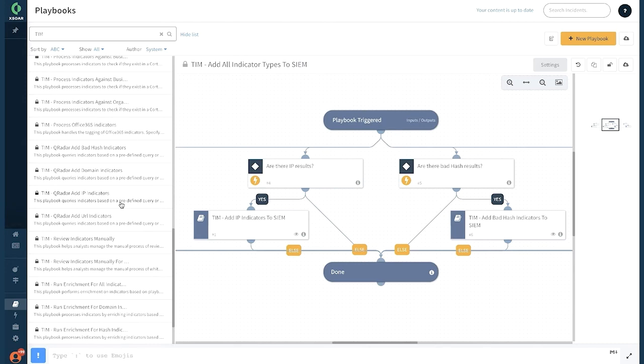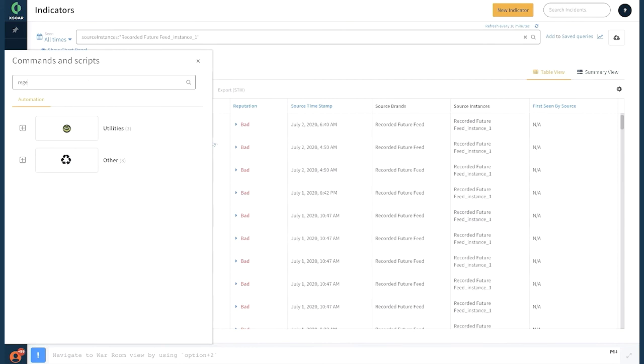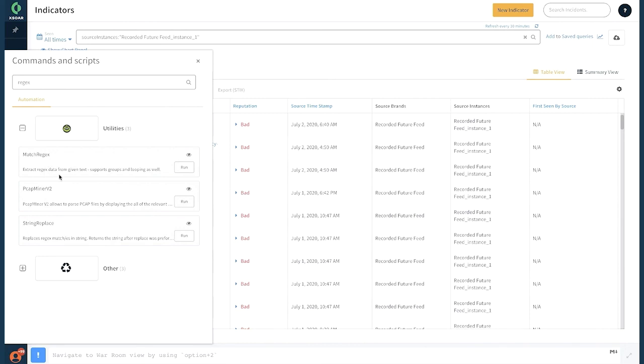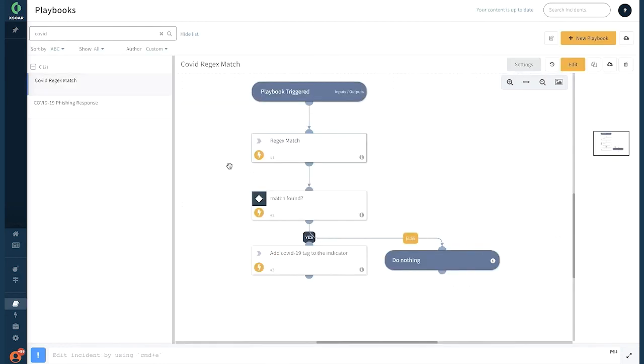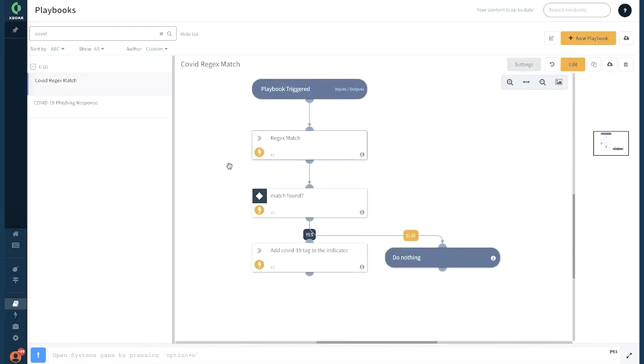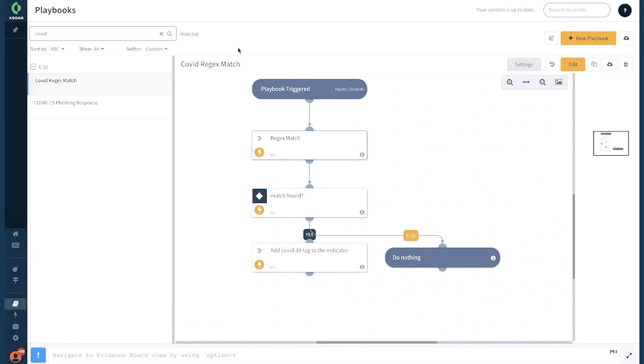You can also share your threat indicators with an external third party over an HTTP or HTTPS server. Threat intel teams can also use Cortex XSOAR's automation browser to look up one of the many utility commands, such as match regex, which extracts regex data from given text and supports groups as well as looping, to construct their own playbooks. For instance, in this case, we are constructing a playbook called COVID regex match by using one of the regular expressions to match COVID-19 or coronavirus.